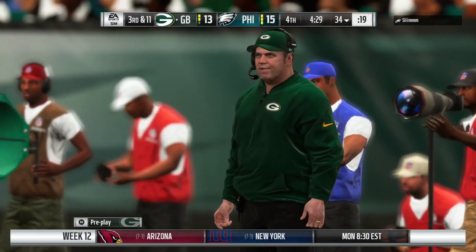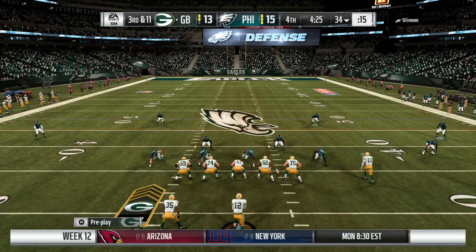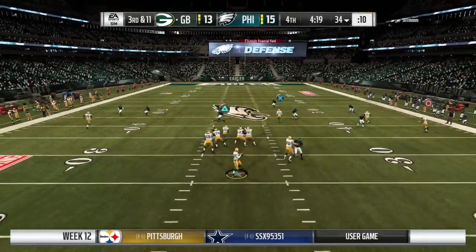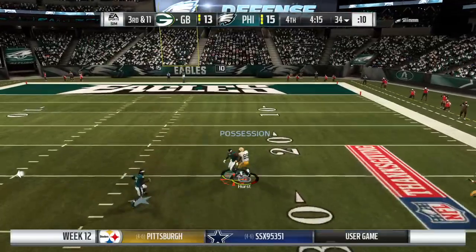The Packers on 3rd down. They've had their troubles, just 1 for 6. This is 3rd and 11. Shotgun now for Rodgers. He'll rifle this one deep right side.